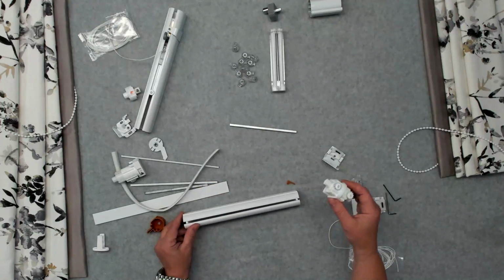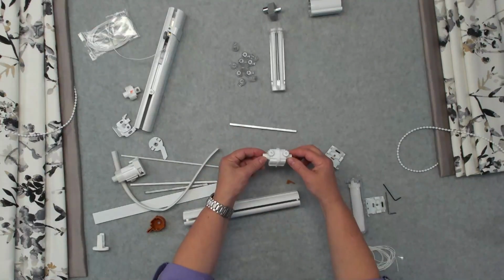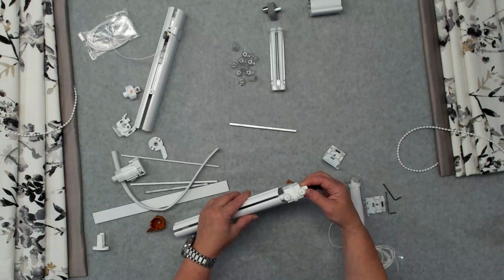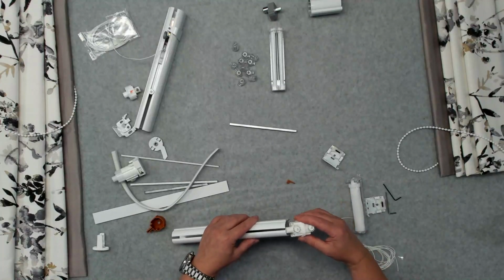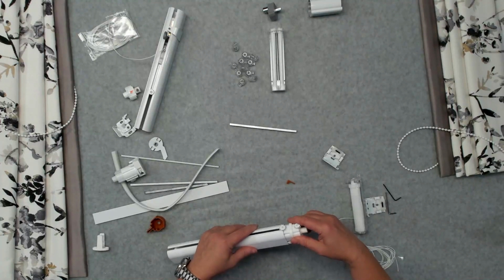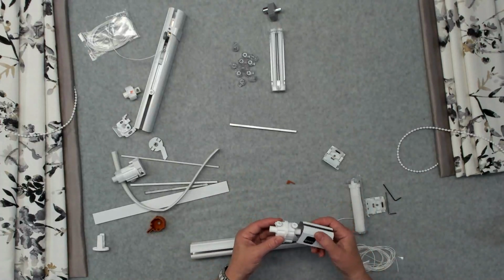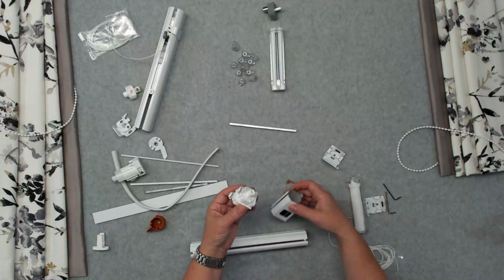How? We have another genius part that engineers at VAKO came up with. It's called a connector. This connector works very well to connect two pieces together. Give me a second, I will put them together. It connects two pieces, and it not only connects the aluminum headrail, but also connects the rods.